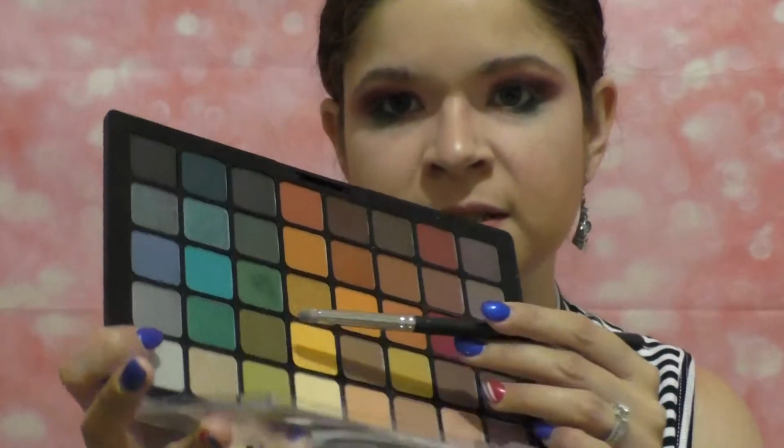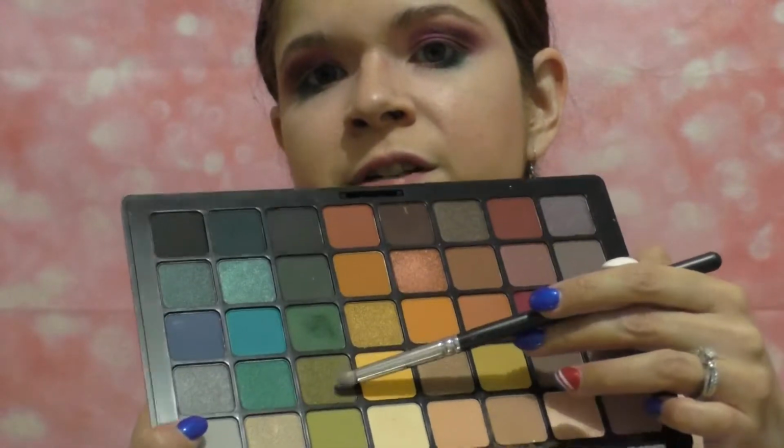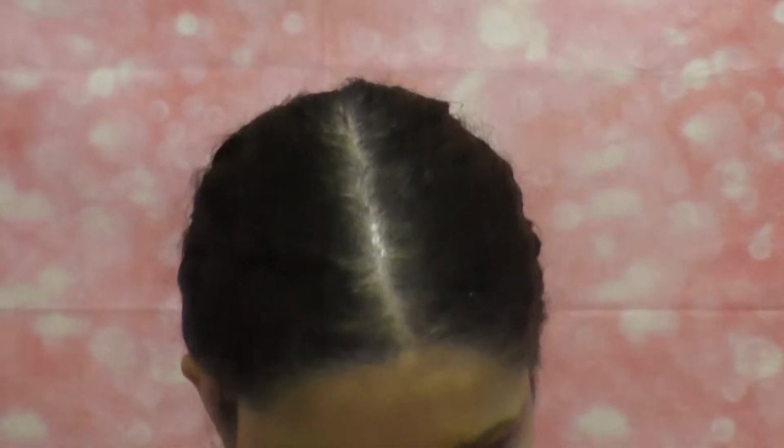So since I couldn't use the green foil pigment that I was going to use, I'm going to use the next best thing, which is this kind of olivey shade. It's a little more muted than what I was going to originally go for. You see right here. I'm going to use that on the inner lower lash line. Maybe for this one I will wet the brush a little bit. Hopefully that'll mitigate the fallout a little bit more.